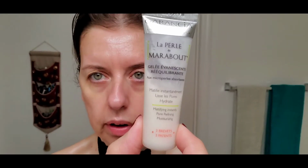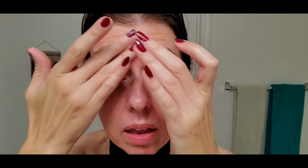I'm going to use La Perle de Marabout de Givenchy, just in the areas of my pores. This is actually a pore minimizer. You have to be careful with this product because sometimes it peels off. But yeah, it helps. Givenchy products are from obviously France, and you find them in every French pharmacy.